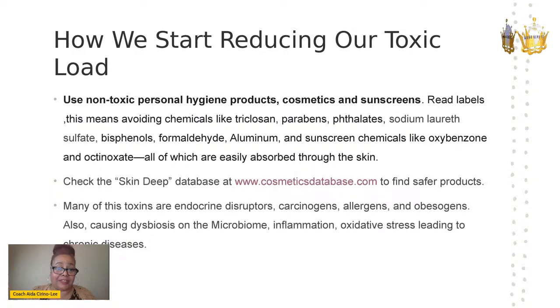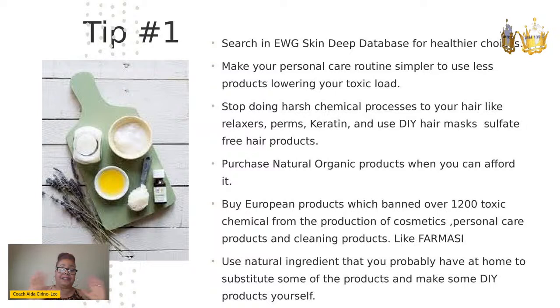So we need to start reducing our toxic load. So let's start with the first tip that I have for you. The first tip is, like I told you before, go to the EWG Skin Deep database so that you can get healthier choices. Make your personal care routine simpler. Don't use so much stuff.